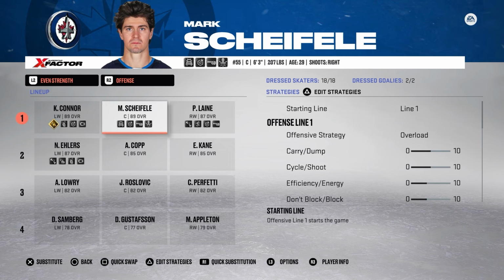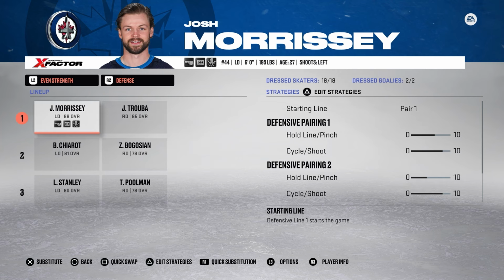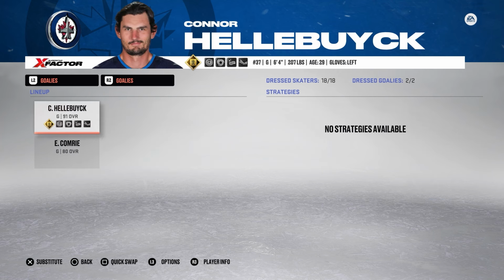And heading over to the greatest team in NHL 23, the Winnipeg Jets. I don't know what it is about NHL 23, but this team is unstoppable. And looking at them, they're going to be pretty solid. They got a bunch of studs here in Kyle Connor, Mark Scheifele, and Patrik Laine. Looking at the defense, of course, they have a Norris finalist in Josh Morrissey, and in between the pipes they have Connor Hellebuyck, so you definitely can't be sleeping on this team either.